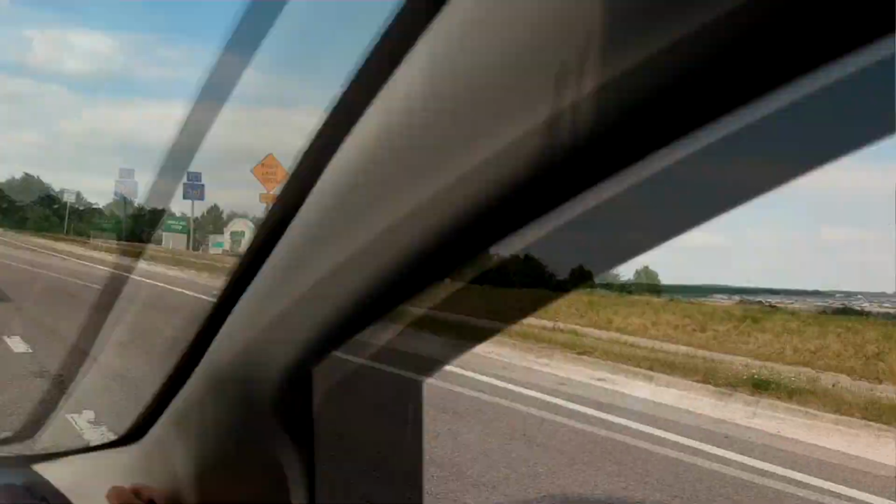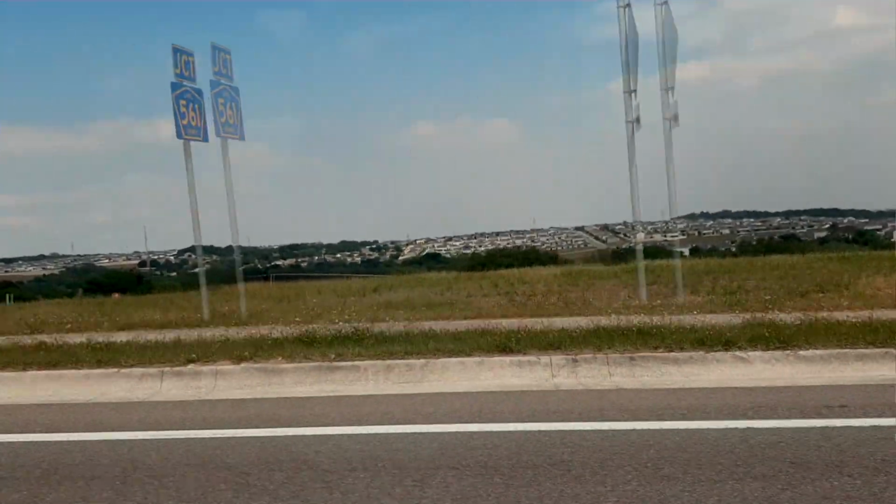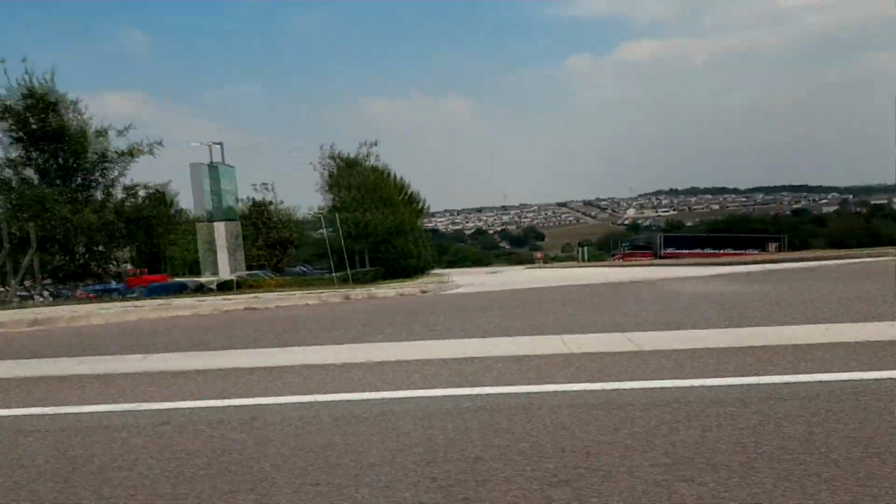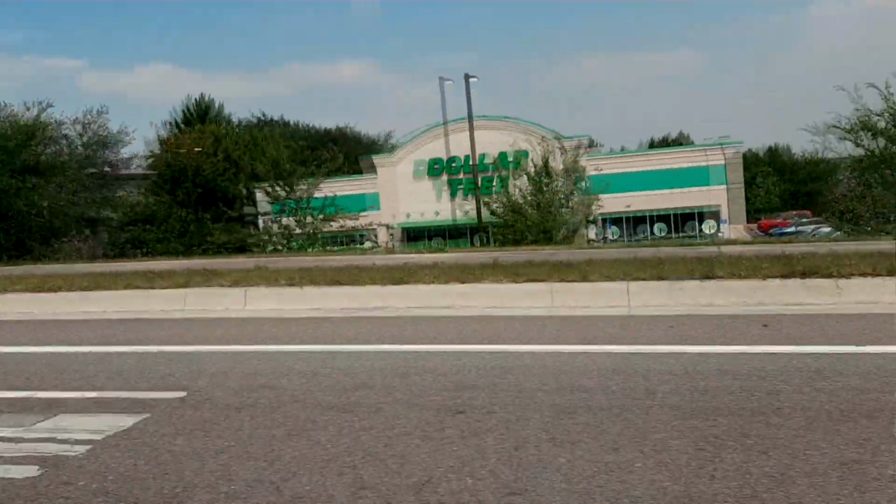So you can get a feel. Look at that. Look at the building there. You can see in the valley the building going on. There's a Dollar Tree.